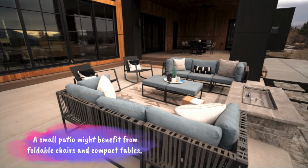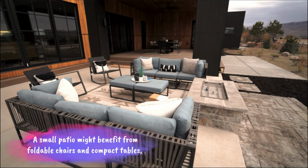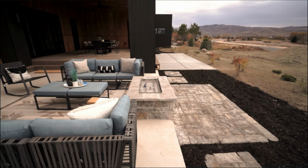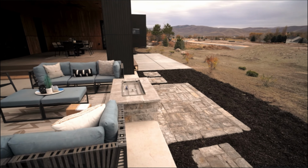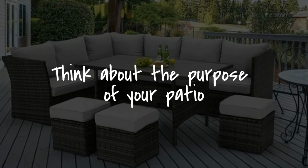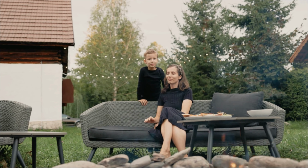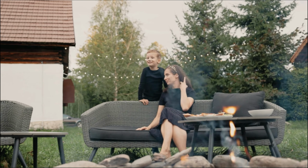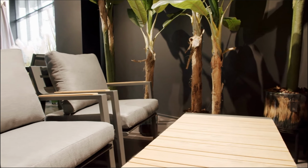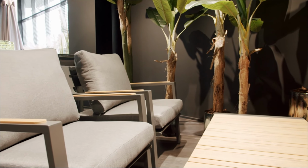A small patio might benefit from foldable chairs and compact tables, while a spacious one can accommodate lounge seating and dining sets. Next, think about the purpose of your patio. Is it a cozy retreat for morning coffee, a lively space for weekend barbecues, or a mix of both? Defining its function will help you choose the right furniture.